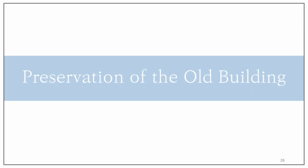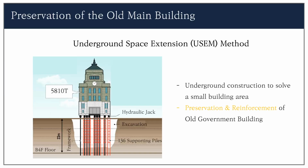And I will talk about preservation of the old building, which is the most characteristic part of this project. Since the building area has become much smaller after several design changes, it was necessary to develop the basement of the old building. After various discussions, the government decided to implement the USEM construction method, which allows securing underground space while preserving and reinforcing the old building, the cultural asset.